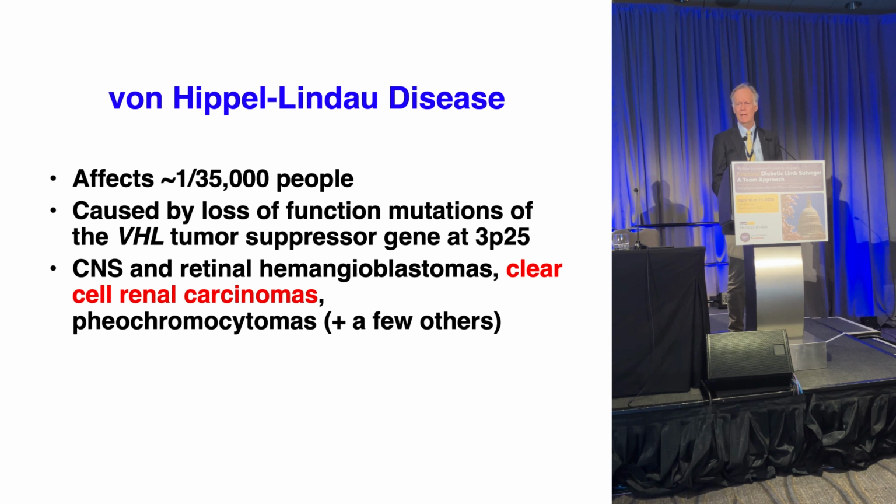So this came to be known as von Hippel Lindau disease, with apologies to Treacher Collins. It affects about 1 in 35,000 people. It's caused by loss of function mutations of the VHL tumor suppressor gene, chromosome 3p25. And now I've introduced to you some of the tumors that these patients develop. They also develop neural crest tumors, including pheochromocytomas.